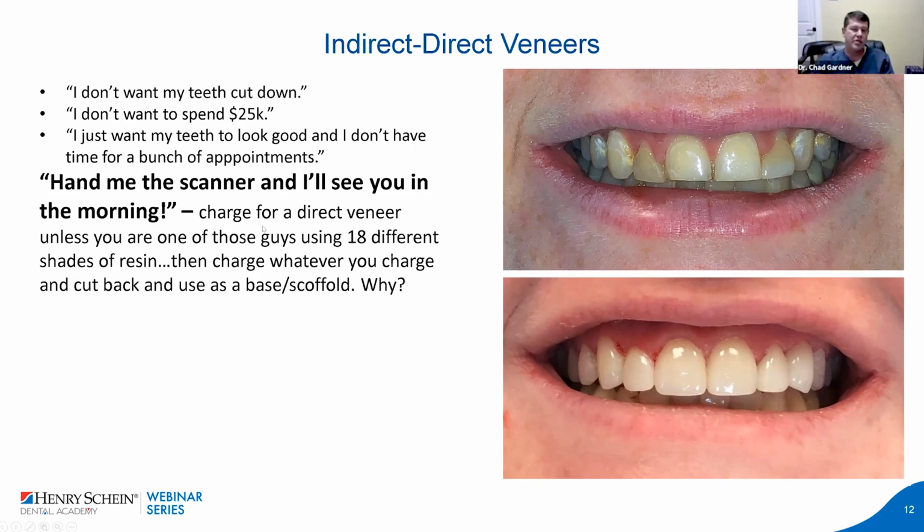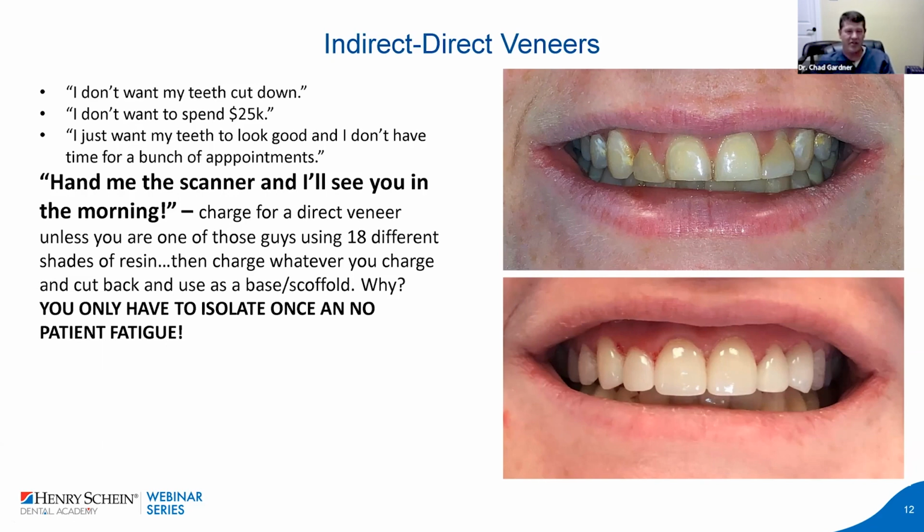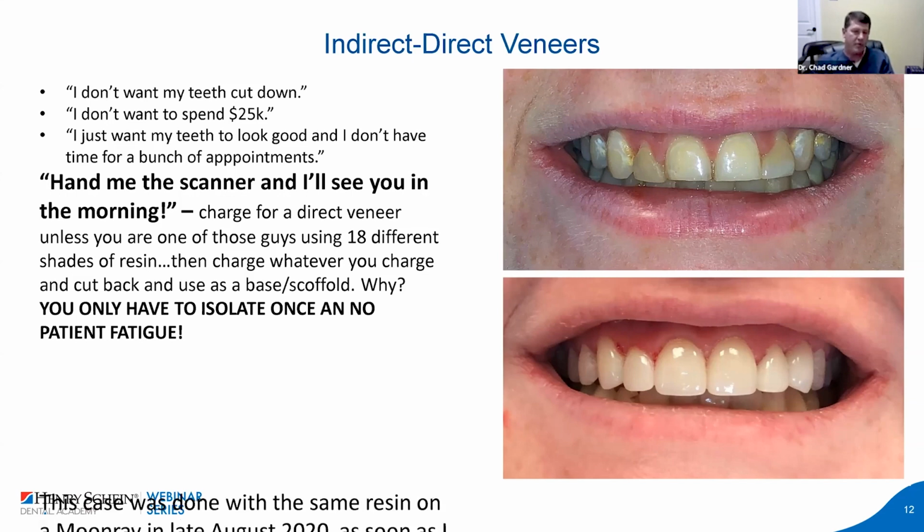If you're one of those guys that uses 18 shades of resin and has those kinds of skills, then charge whatever you would charge and cut it back and use it as a scaffold. Why? You really only have to isolate it one time and don't have that patient fatigue. When you're doing direct veneers, you can sense that the patient's getting tired, that you're scraping with that 12 blade and trying to get that embrasure just right. You don't have that huffing and puffing. They come in and you just bond them right on.